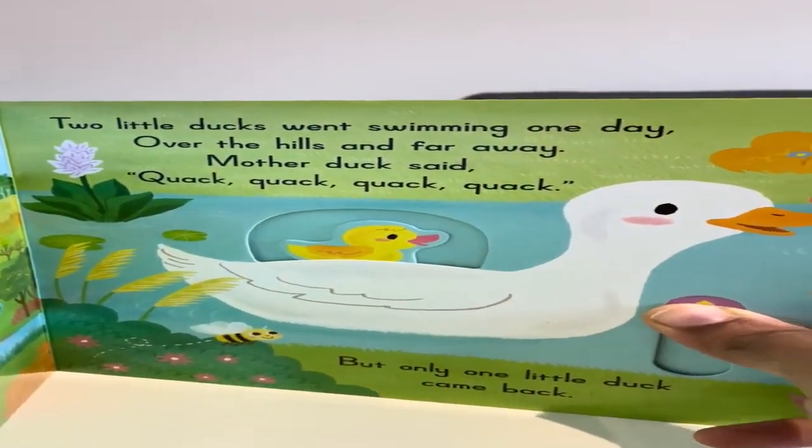Wow. 1 Little Duck went swimming one day over the hills and far away. Mommy Duck said quack, quack, quack, quack, quack. And all 5 ducks came back. That's very pretty. That's really nice of all the little ducks.